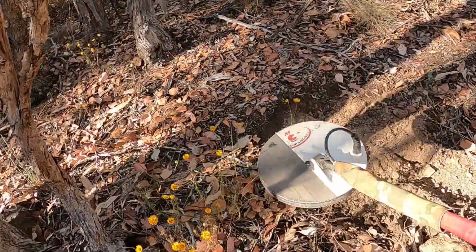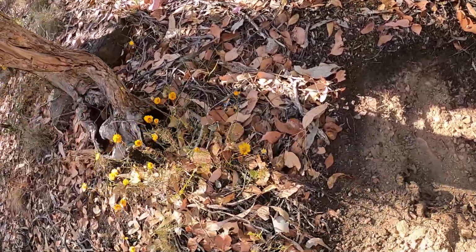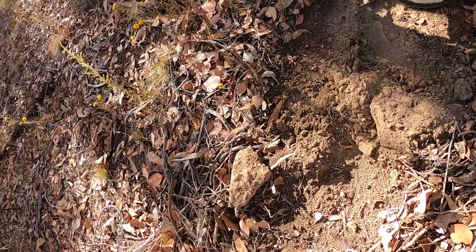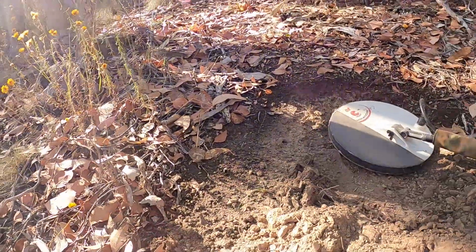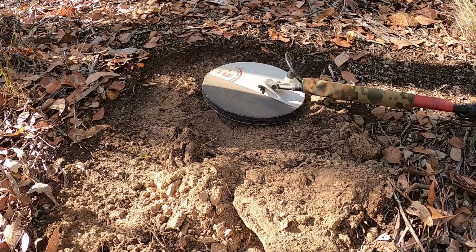It's got another target here. This is only about a foot away from where I just found that other bit of gold. Ah, shallow. Anyway, we're going to get all the rubbish from this area because it could be a good spot.